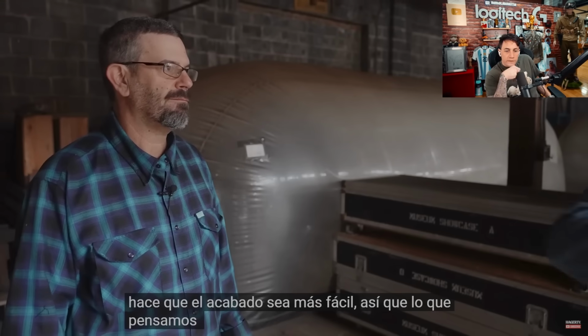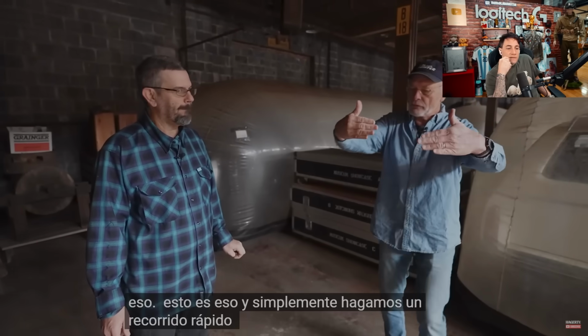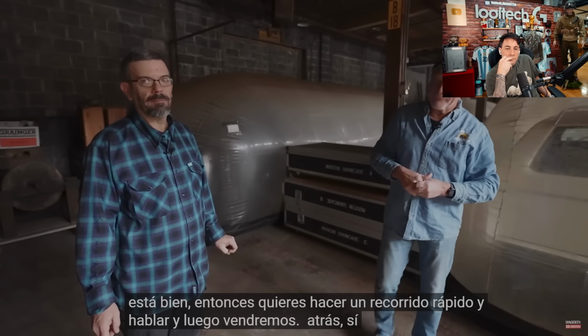So what we thought we'd do is just kind of walk through, and you can say, yeah, this is that, this is that, and just do a quick walkthrough, and then there'll be cars that we want to come back and spend a little more time learning about. Okay, so you want to do a quick walk and talk, and then we'll come back? Yep. Okay.